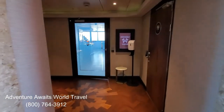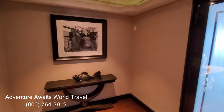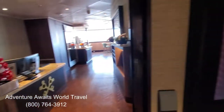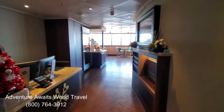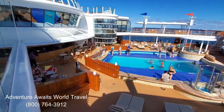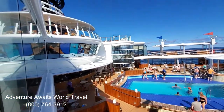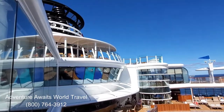Here's a view of the concierge lounge. So if you book a concierge cabin, you get access to this lounge and concierge services on board. And it's a beautiful lounge. We didn't have concierge access, so I could only stick my head in the door. But they also have hors d'oeuvres, and they have a beautiful private deck up here. You can see it, and I'll zoom in in a second, overlooking the Cove Pool.